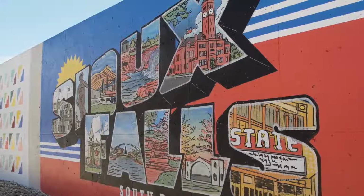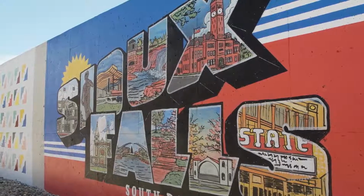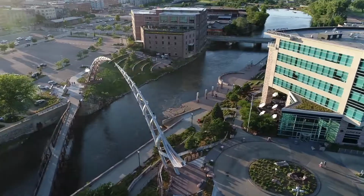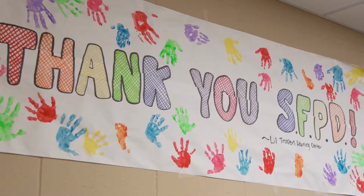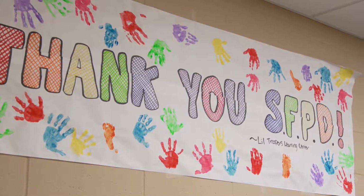My name is Kaylee Ahrens, and I am a police officer with the Sioux Falls Police Department. I decided to become a police officer in Sioux Falls because I like the community and I really like the relationship between the community and the police department here in Sioux Falls.